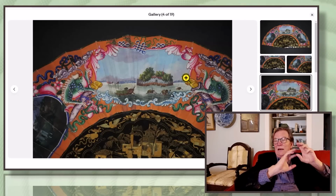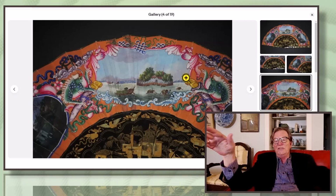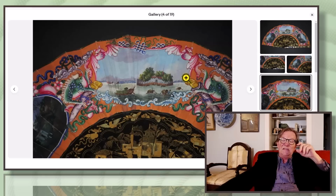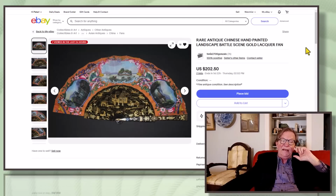Sometimes it's people. Sometimes it's just flowers. Or sometimes it's just a mountain scene going along, and in this case it's people. But this is nice, and I like the salmon colored ground. The blades and the lacquer look to be in good condition. And right now it's at just $202, but it ends in 5 days. It ends a week from yesterday, so it ends next Thursday. It'll be on the newsletter page all week. It's a good thing though. If you're a fan buyer, you want to look into this. This is a nice example, and so forth.